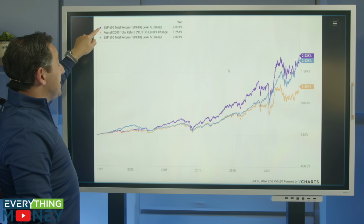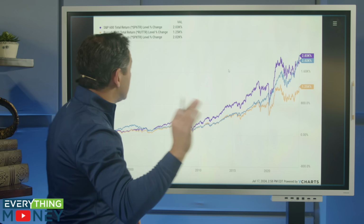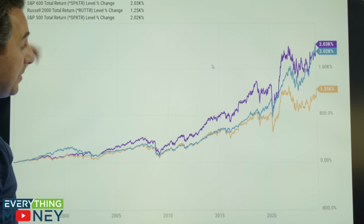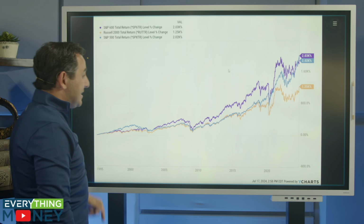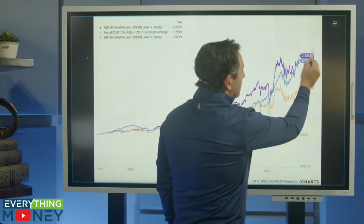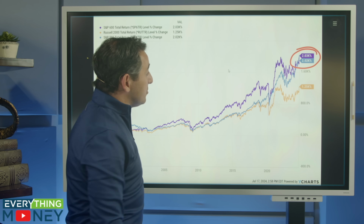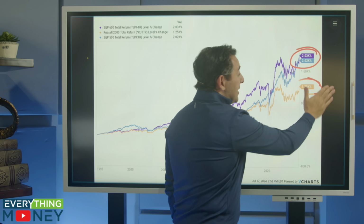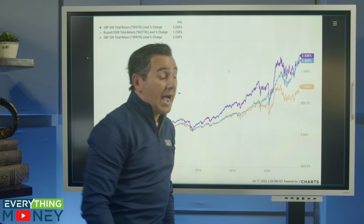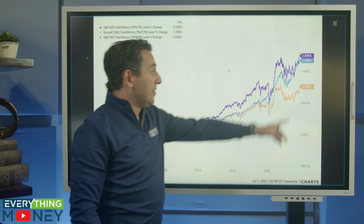Purple is the S&P 600, the small cap index total return. Orange or peach is the Russell 2000, and light blue is the S&P 500, going back to 1995. Guys, look at this. The Russell 2000 has drastically underperformed the S&P 600 and the S&P 500. I'm not telling you one's better than the other, but look at the performance here.